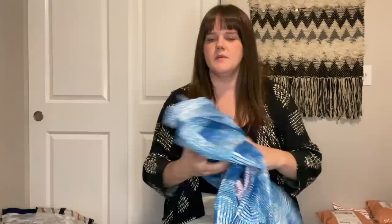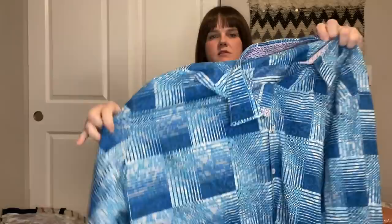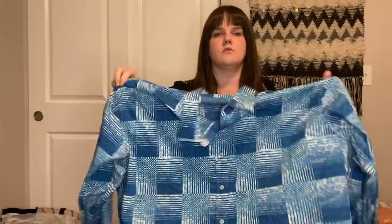This is a Robert Graham men's funky printed button up with the colorful cuff, I guess. I don't know, whatever people call that, but that's what he's known for. So this is a larger size, a 4XL. So this should go for pretty good. I think I have this listed at 50.